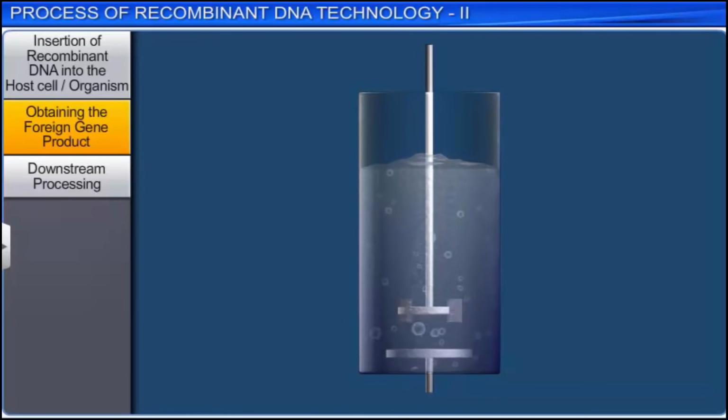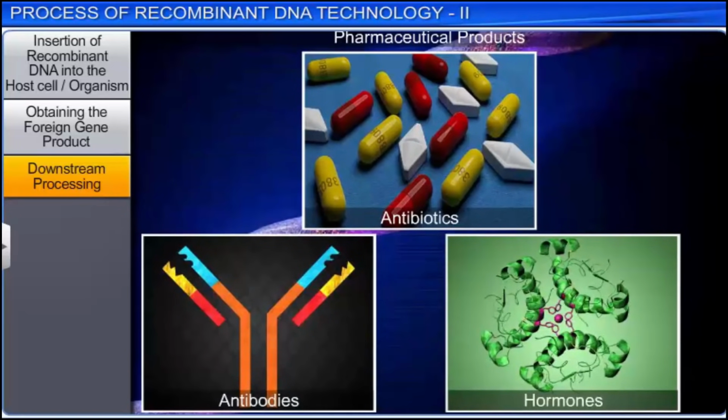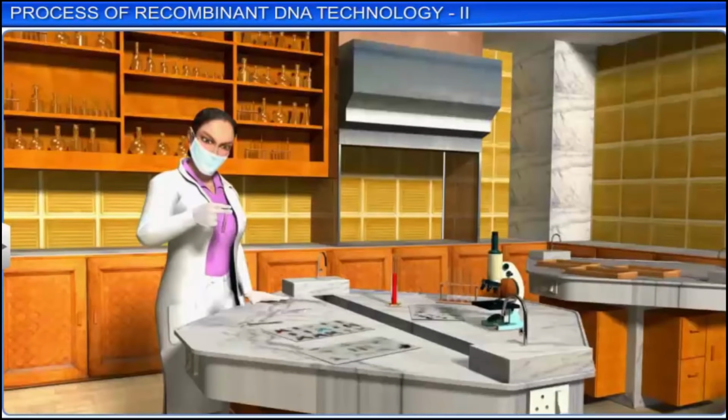Once the biomass has been obtained from the bioreactor, the final step in the recombinant DNA technology is downstream processing. It refers to the recovery and purification of biosynthetic products, such as pharmaceuticals, before they are brought to the market as finished products. In downstream processing, pharmaceutical products such as antibiotics and hormones are formulated with suitable preservatives. Thereafter, these products are also subjected to clinical trials and quality testing. By aiding in the development of these new medicines and vaccines, recombinant DNA technology has revolutionized medical science and opened new vistas of research.